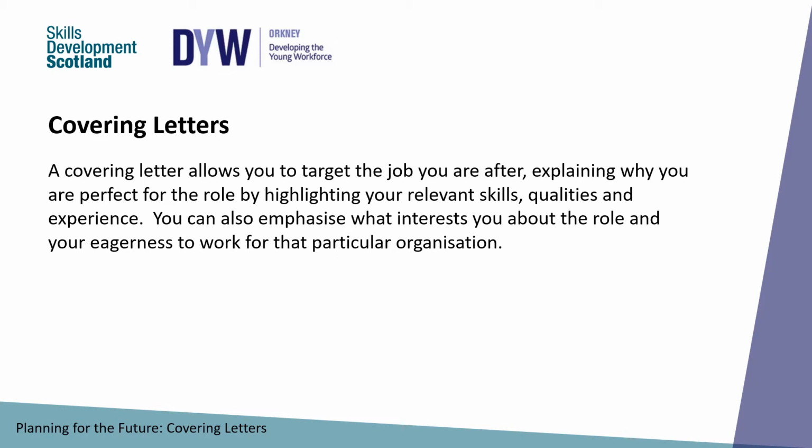When applying for a job, you may be asked to include a covering letter with your CV. Many employers will read the letter first and may not even consider the CV if they are not satisfied with the covering letter. So this is your chance to make a good first impression. This is particularly important if you're applying for a job which has a lot of applicants, as you'll want it to stand out from the crowd.